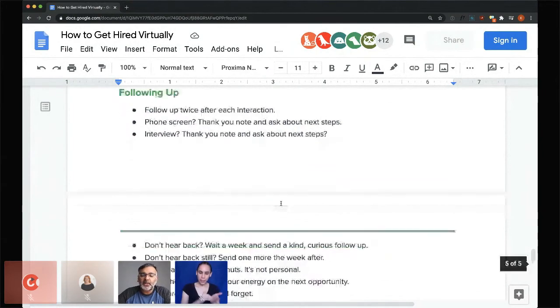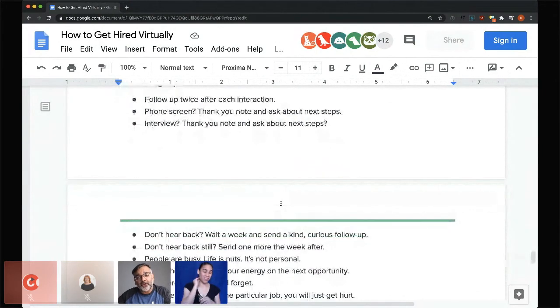One thing to keep in mind: people are busy. You don't want to send it too often. So once a week is a good cadence, right? Look at their cadence. How often are they responding to you? Once a week is probably fine. People are busy right now. Just like you're having a hard time with the pandemic, workers, recruiters and hiring managers are having a hard time. Life is nuts. It's not personal.